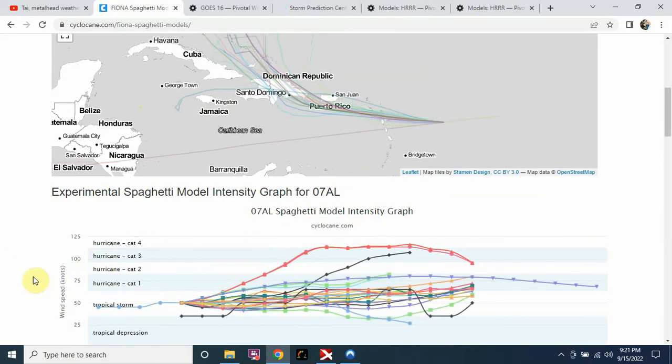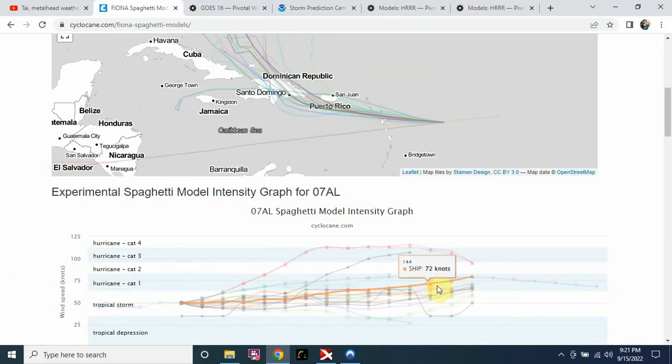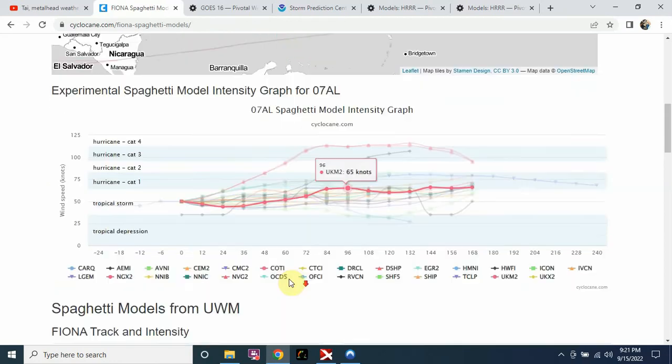So if we look at our spaghetti models in regards to intensity, a lot of these models have it pushed out towards, I'd say, max level tropical storm, maybe low end hurricane. But I do see some interesting scenarios where we get a little bit of a push towards either a major hurricane or a slightly stronger category 1, maybe category 2. So nothing's really off the table yet. A lot of things are still uncertain. But this weekend is going to tell us a lot for what lies ahead for Fiona.